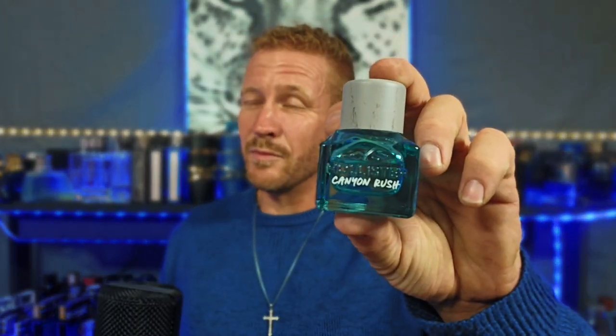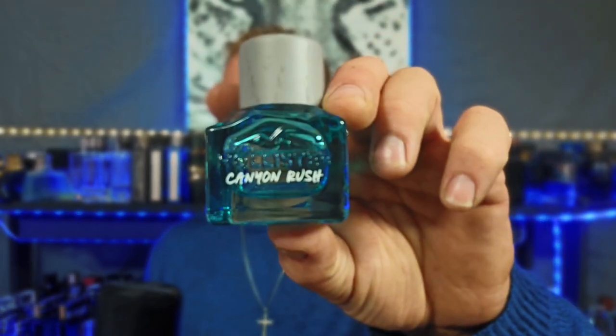The fact that it smells like Dior Sauvage, if you like Sauvage, you'll like this. It's just a little bit more of a watermelon take on it and perfect for the gym. So Hollister Canyon Rush, I think, is extremely underrated. This one receives decent ratings, but it never gets really talked about. And I really like wearing this one.